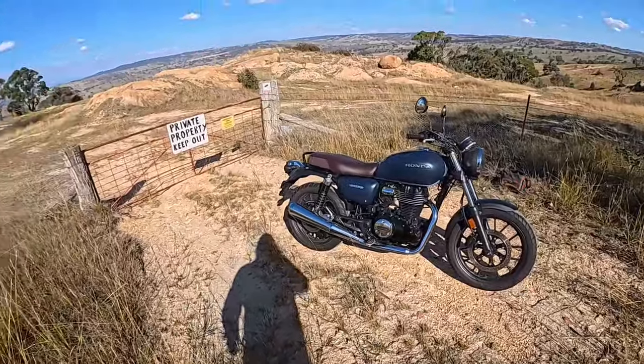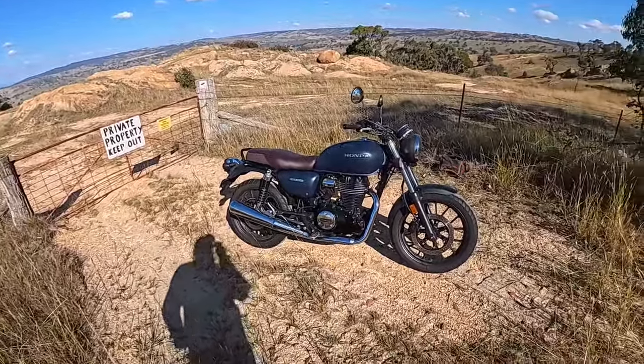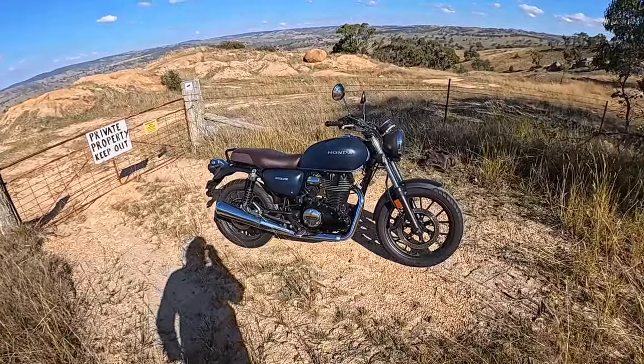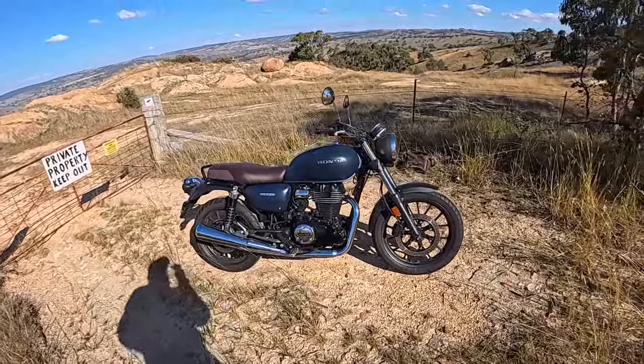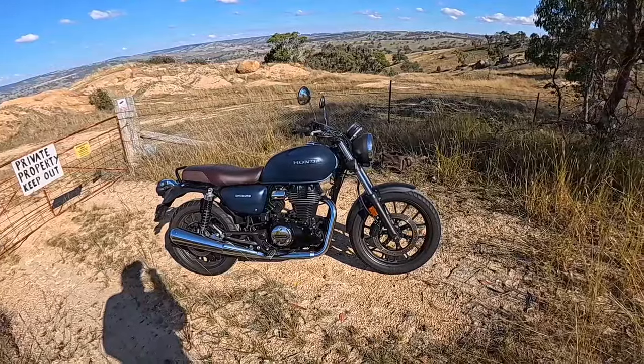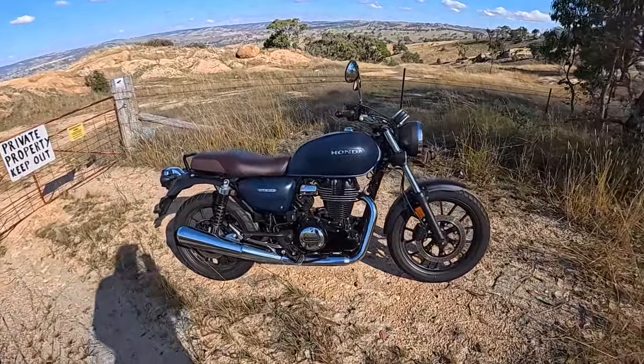Finnegan Tendle Day. We're out on this place here. We're not far out from where I live, and I'm doing a review today on my third bike, the Honda GB350. This is a 2024 model. I've done about 1200 kilometers since I've purchased the bike, and overall so far it's been a pretty good bike.